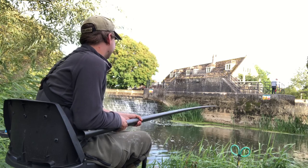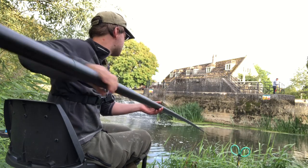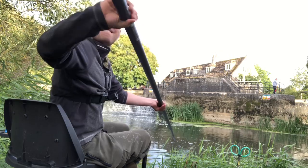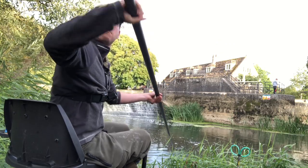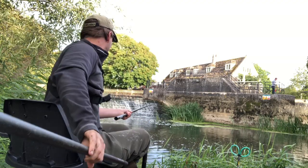Certainly the most efficient way to fish for roach on the rivers is with the pole. As long as the flow allows you, there is no better presentation than that a pole offers. So if you can, invest in a cheap pole and you won't regret it. You'll certainly catch a lot more roach.